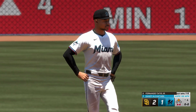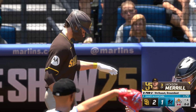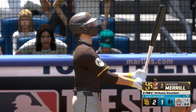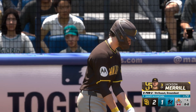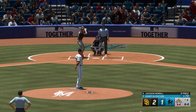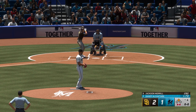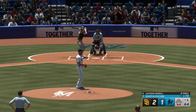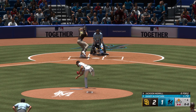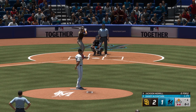Well, baseball can be cruel, can't it? I mean, sometimes it gives and sometimes it takes away. He did everything right on that swing, but he's got nothing to show for it. Jackson Merrill, the next up for the Padres. 0 for 2 in this one. Right through there for a strike. Runner at second, 2 down.